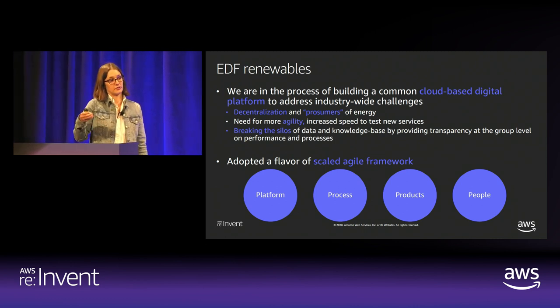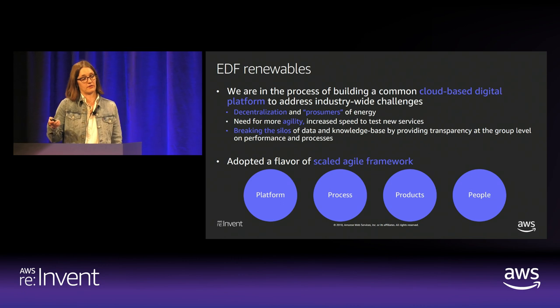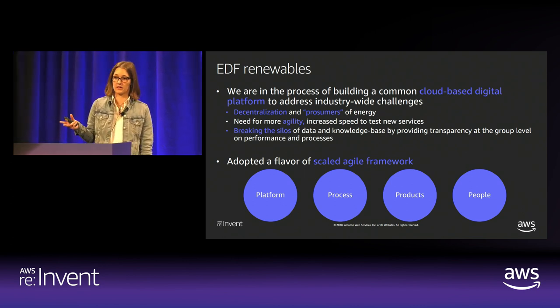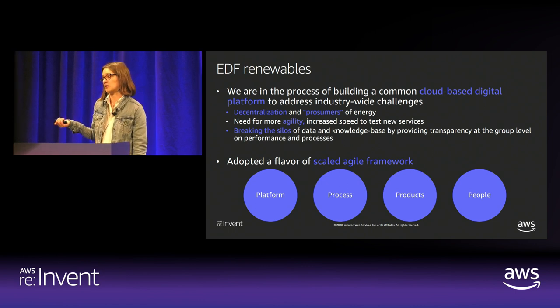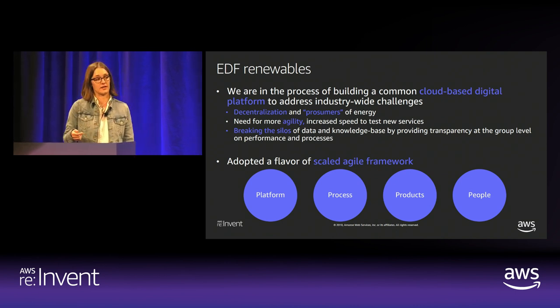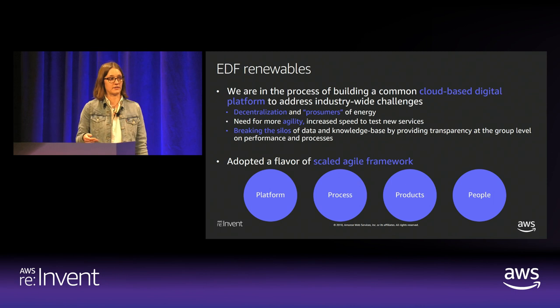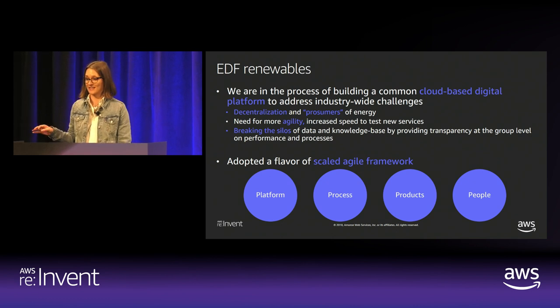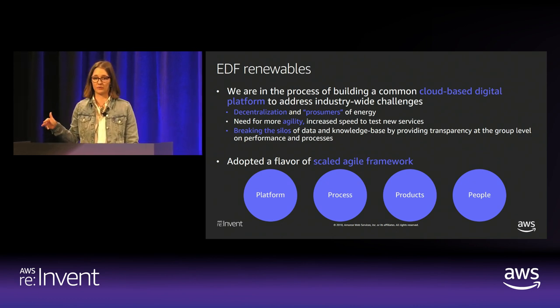To deliver this first core platform, we adopted a flavor of the scaled agile framework, which has given us three things. The first thing is it gives us products that are centered on value creation for the business. It also gives us alignment across the enterprise and transparency at the enterprise level. But there are four key pillars to digital transformation success, we think, and it's platform, process, products, and people.